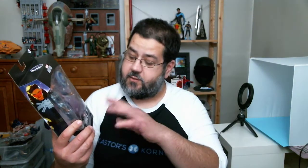Up on the pegs. Really great. Really stands out in the box. No Build-A-Figure piece, of course, because it's the exclusive. Stealth colors. We'll take her out in a second. Barcode. I believe I posted that in one of our posts previously. And great artwork on the back matching that animated look.